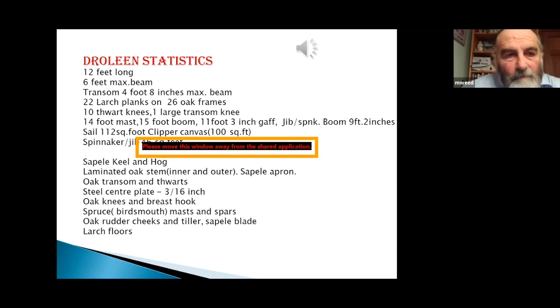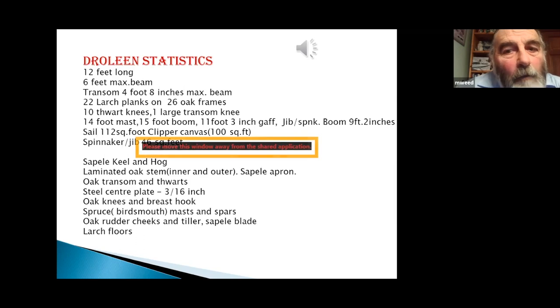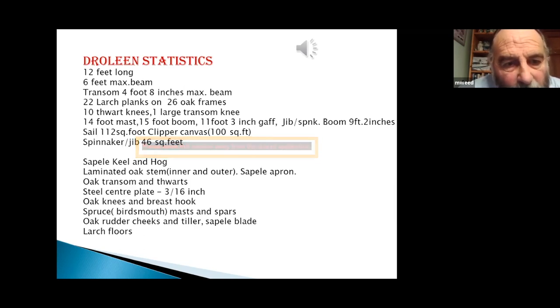14 foot mast, although the original plans would have had the mast maybe a little bit smaller than that, 13 foot 6. 15 foot boom, 11 foot 3 inch gaff. She's also designed to carry a jib slash spinnaker, and I'm using the two words because that's exactly what's written in the plans. We haven't done that, but I do have them spruced to do one, so it would be very interesting. My instructor Mike Broom did his calculations on CAD, and instead of 100 square foot of sail, he came up with 112 square foot. So she's carrying 12 square foot more than the original plans. But then she doesn't have the spinnaker at the moment.